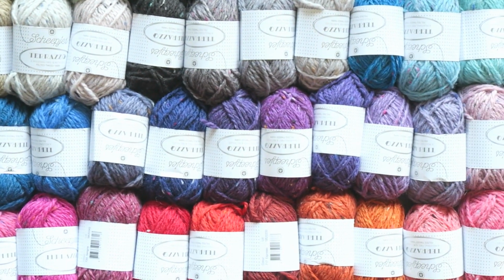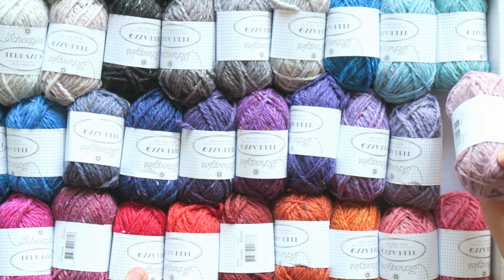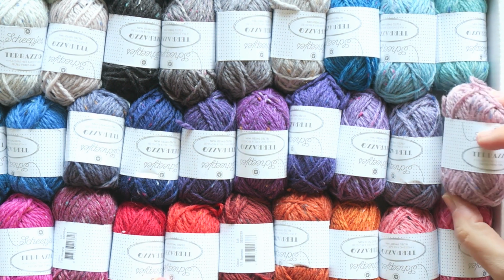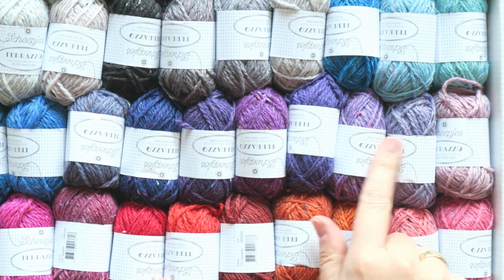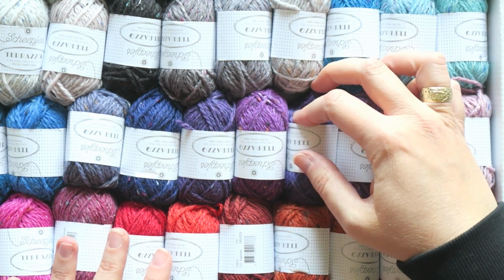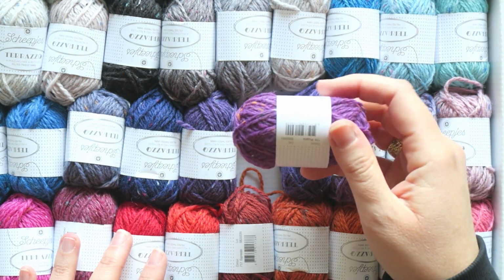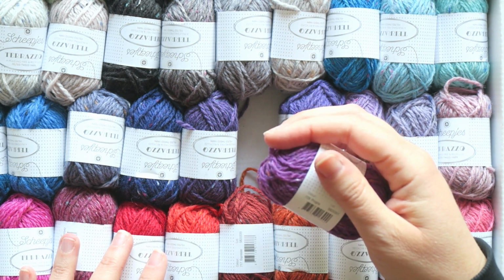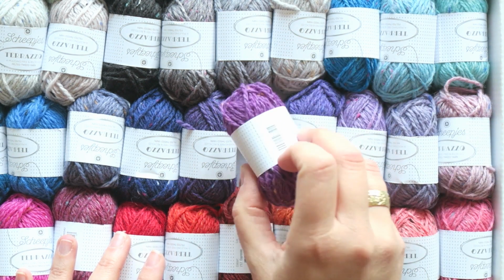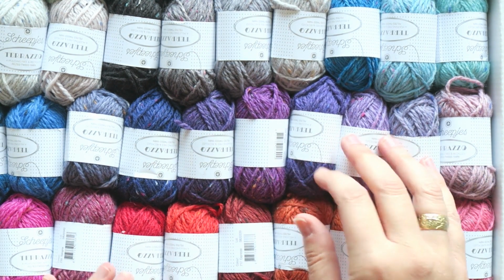Now let's take a look at their purples. So this one is more of a faded purple kind of color. It's 725 Argilla. Then we have a bunch of quite bluish purples, which I'm not usually into. This one is slightly brighter. I would consider using it. It's called Prugna 729. And I think if you do like purples, you will enjoy the range.